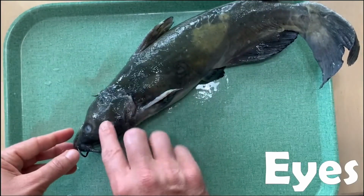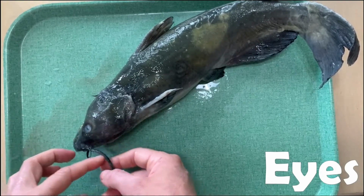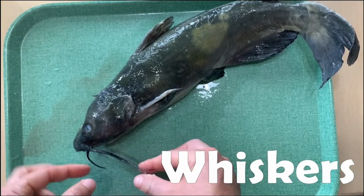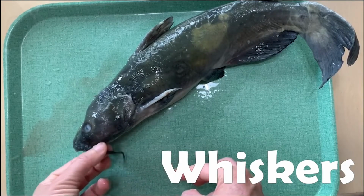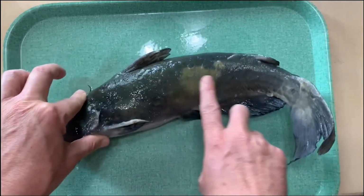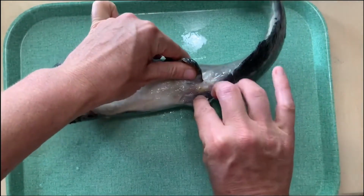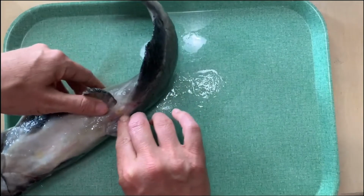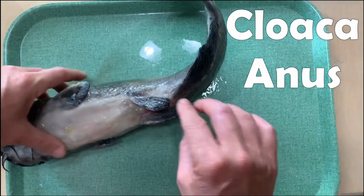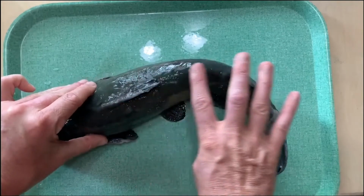Then we've got the eyes, obviously, to help them see, and we'll get a chance to take a look further at those. And then catfish have these funny little whiskers that actually help them with navigating and finding food along the bottoms. So that's kind of the external part. Lastly is this little thing right here. This is the cloaca, or the anus, and that's where the excrement comes out. And that kind of sums up our external anatomy.